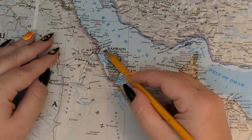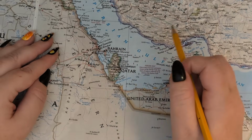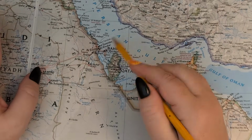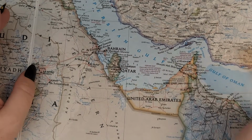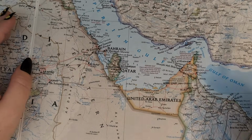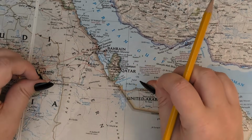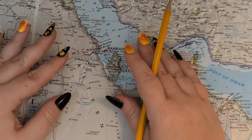3000 BCE. They had an extensive trading network. I think in the way that the Phoenicians explored and traded, these guys had a trade network throughout the Gulf area here. And they traded pearls. They traded all kinds of things, but it was mainly pearls.